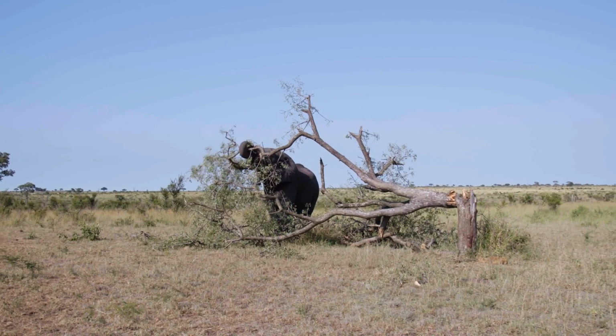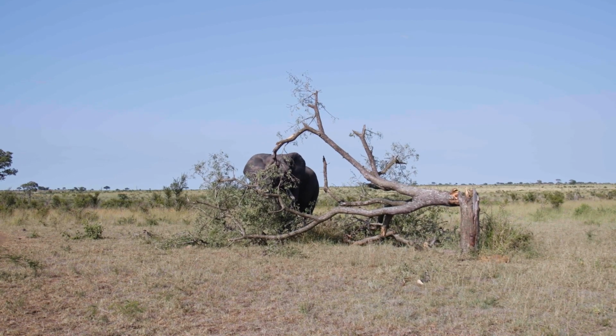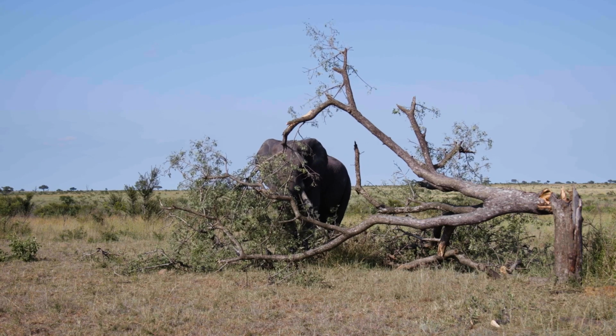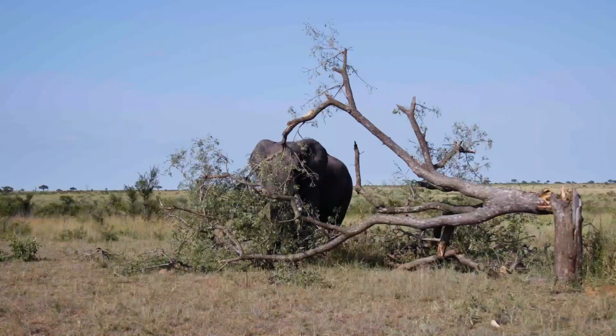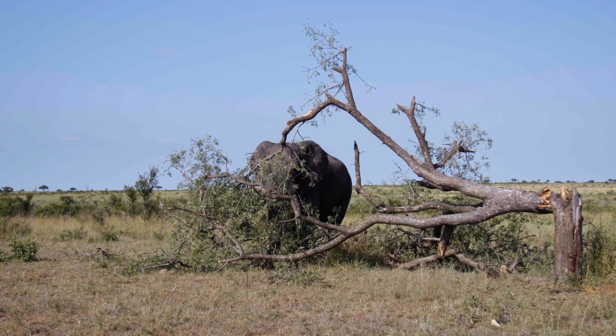He snapped off one of the big branches. He then started to feed on some of those little twigs and leaves there. But he's also looking for some of the marula fruit on the ground.